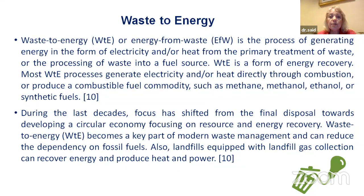Waste to energy is the process of generating energy in the form of electricity and or heat from the primary treatment of waste, or the processing of waste into a fuel source. Waste to energy is a form of energy recovery. Most waste to energy processes generate electricity and or heat directly through combustion, or produce combustible fuel commodities such as methane, methanol, ethanol, or synthetic fuels.